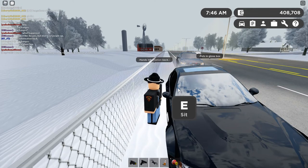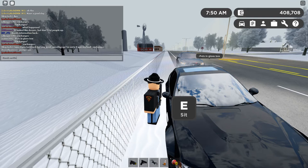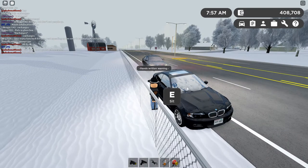Alright, listen, you didn't really hit me, and although it could have been lag on your end or my end, so just a written warning, alright? Alrighty. Although, please make sure, when you're merging, please look back, make sure you're within 6 car distance, make sure you're not lagging, alright? Alright, by the way, do you want me to sign this warning?